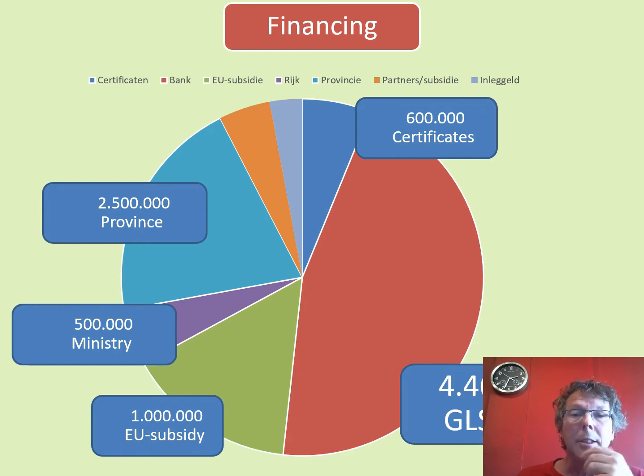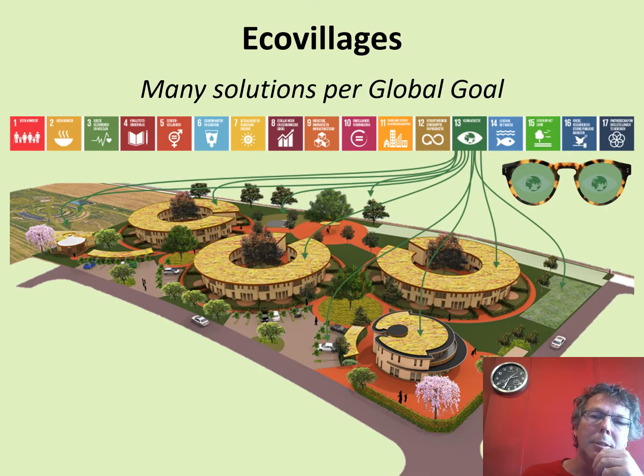Our entire project cost 10 million, of which 4.4 million is being paid by the different levels of government, and the rest by crowd lending and other ways of partners and subsidies, smaller subsidies.